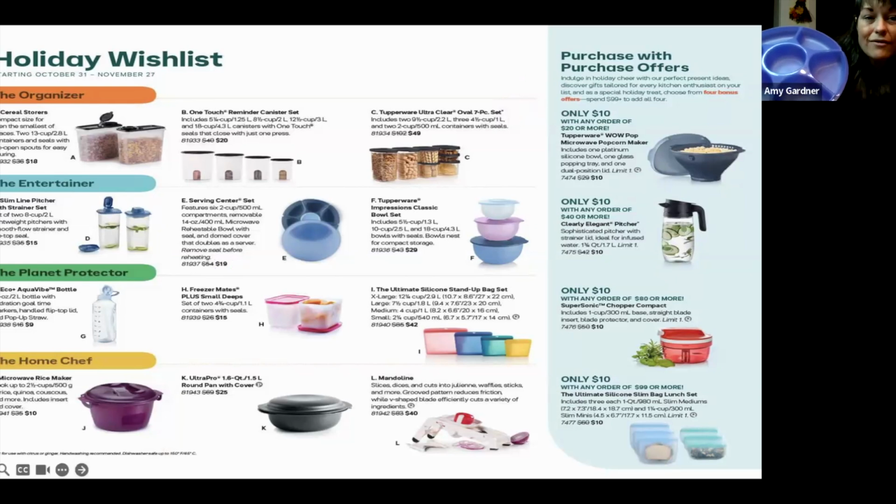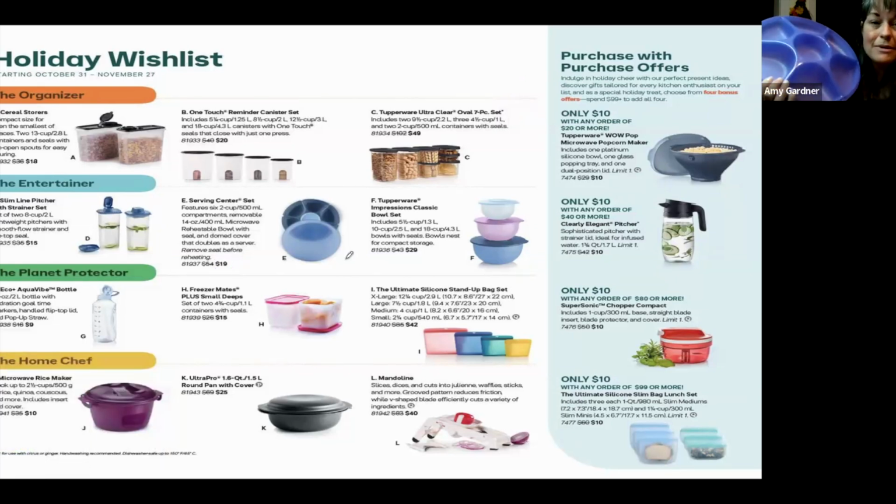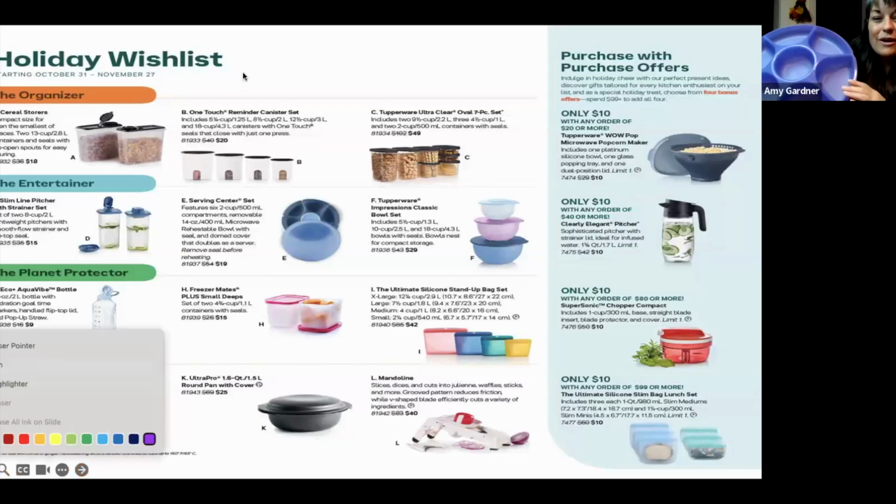Or you don't even have to have food in here. You can use it for beads, all right, and have some fun and maybe even play a game. If you're doing those in-person parties, this is a fun game to play, is to put little items in here and have your guest toss a coin or a little ball into the different compartments, and then have little gifts, and they can win that gift that is in the compartment that they got their ball in. All right. So how fun is that?